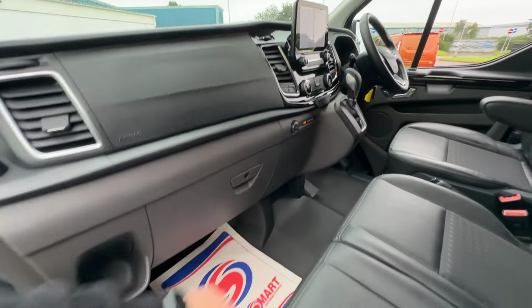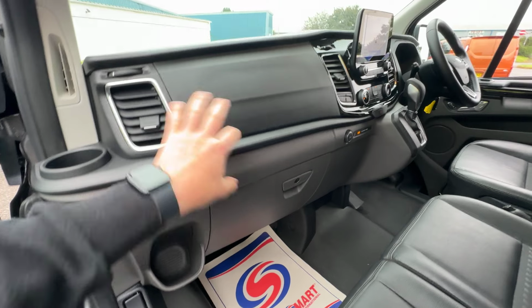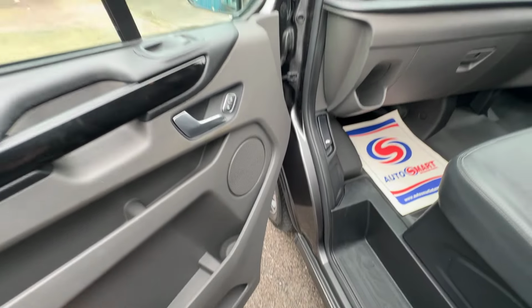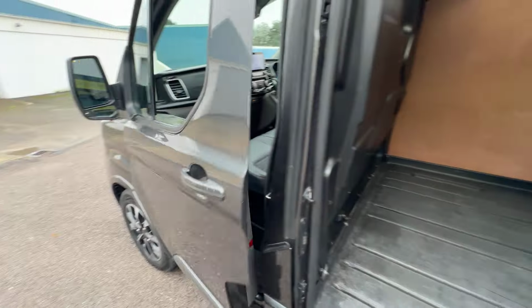Looking at the dashboard as well, it's so common to see these with lots of scratches on the dashboard, but this is all looking really good condition. Plenty of cup holders, so you've got a cup holder there, cup holder on the other side. You've got these big door ones there as well for a bottle also, and that's where your bonnet pull is there on the left hand side.